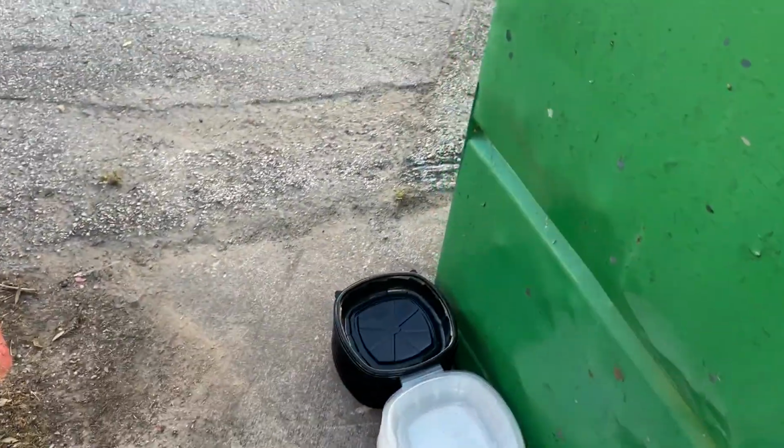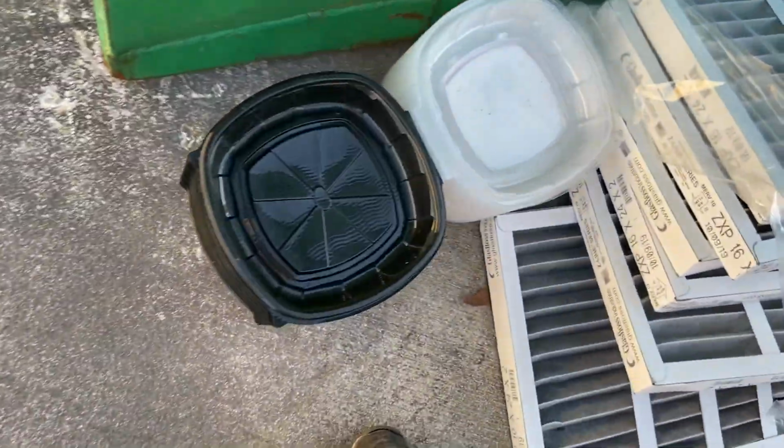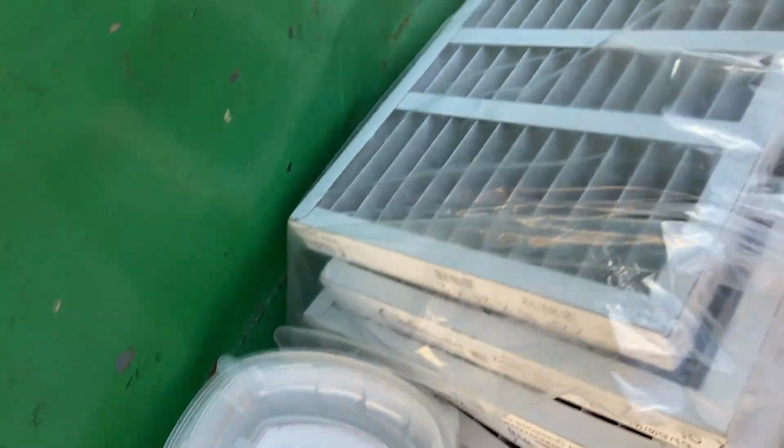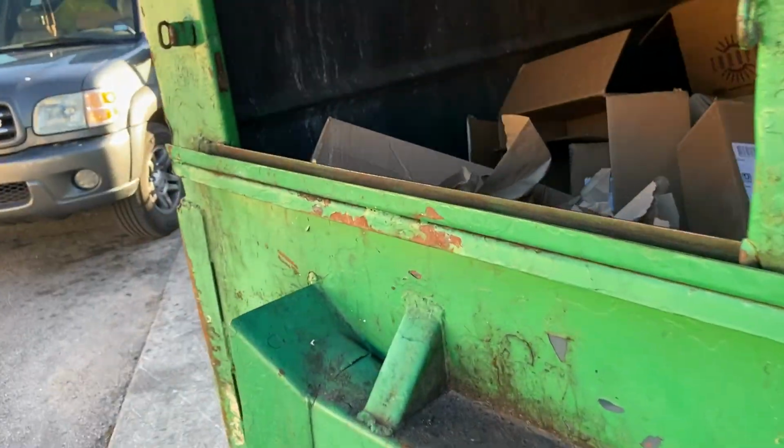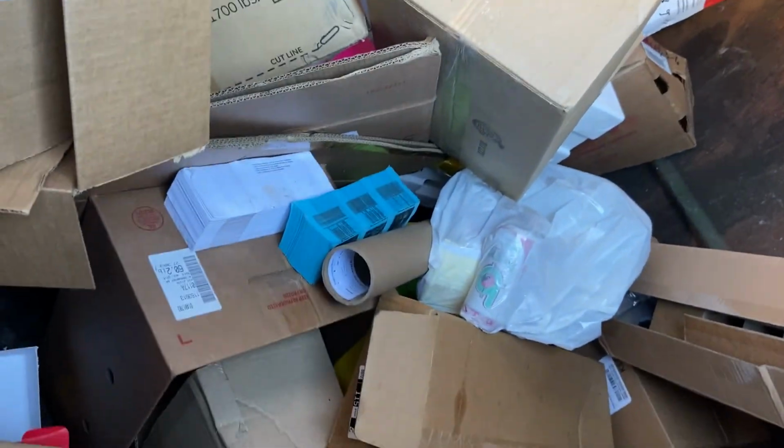Well, I don't know why they just set this stuff out. Looks like some brand new food trays. Maybe they're trying to get someone to pick that up. I don't blame them. Good for them. I don't see the other piece that the bottle would set on, or in. So that's still gonna have to be a pass.